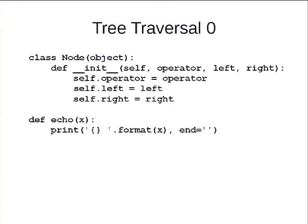So here's the example. We're going to have a binary tree of a simple form that represents simple math expressions. So the binary tree is going to be made up of nodes, and the node will store an operator, and then it'll have left and right. And left and right will either be another node or a number.